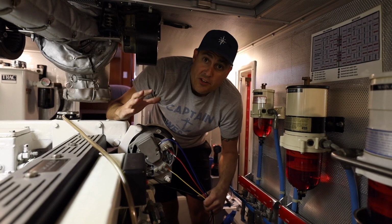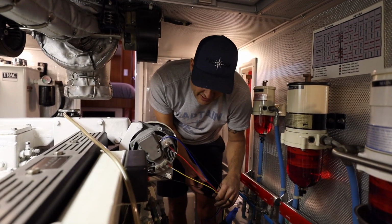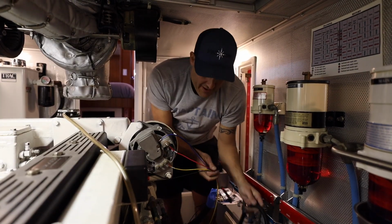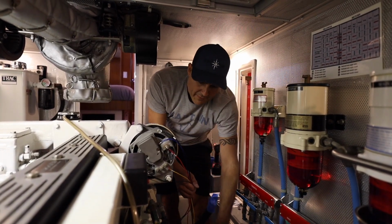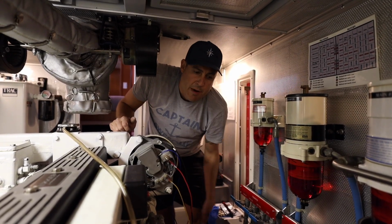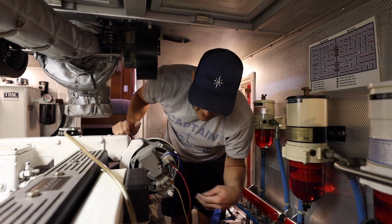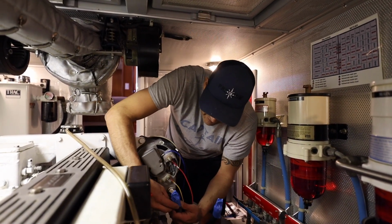Alright, so I got all of my control wires and sensors connected to the alternator. That's all of these wires here. I'm going to reconnect the alternator power cables, and then all of these wires I'm going to tuck into this split loom, and I'm going to follow it down to the bottom of the motor underneath the generator, and then come up so I can connect it to the regulator controller. So now is the work of trying to dress this all in nicely.